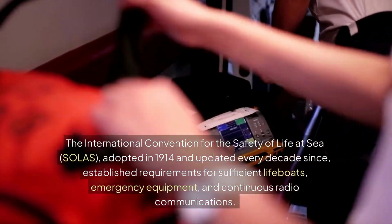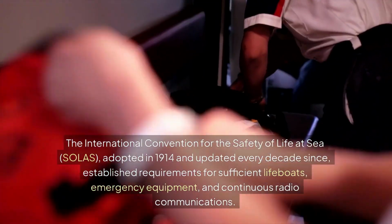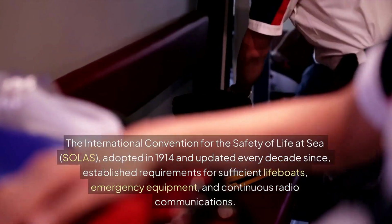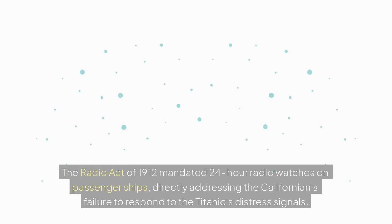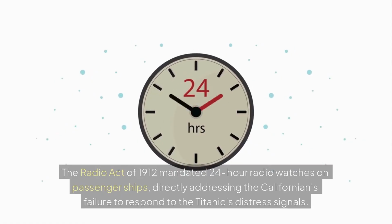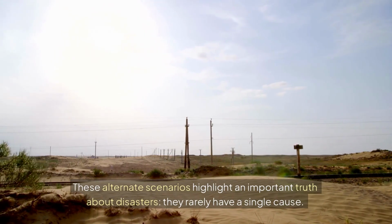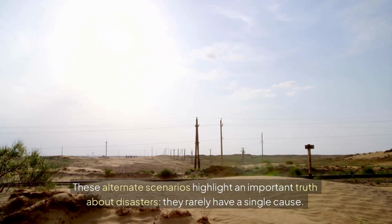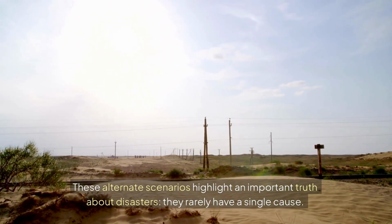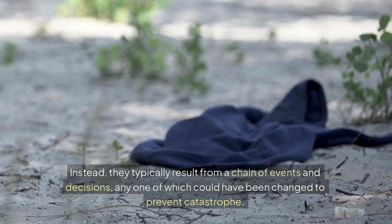The International Convention for the Safety of Life at Sea, SOLAS, adopted in 1914 and updated every decade since, established requirements for sufficient lifeboats, emergency equipment, and continuous radio communications. The Radio Act of 1912 mandated 24-hour radio watches on passenger ships, directly addressing the Californian's failure to respond to the Titanic's distress signals. These alternate scenarios highlight an important truth about disasters.